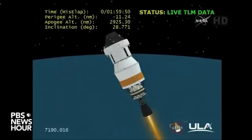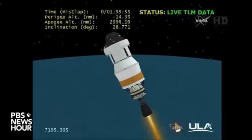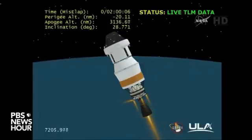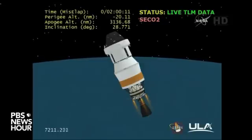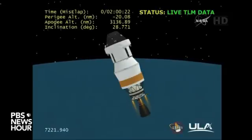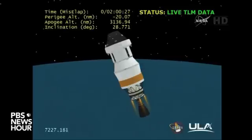Standing by for SECO 2. And we have SECO. Beam is locked. The burn is complete. Recovering from SECO. Burn looks stable.